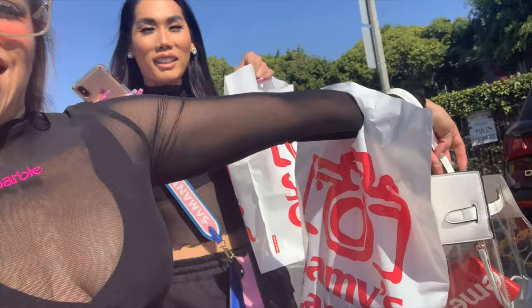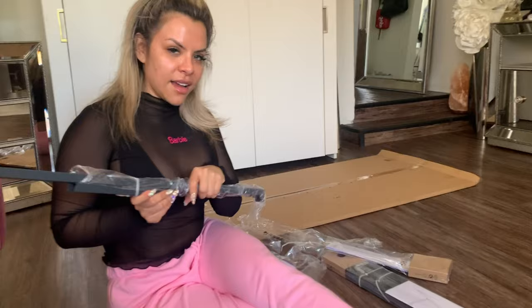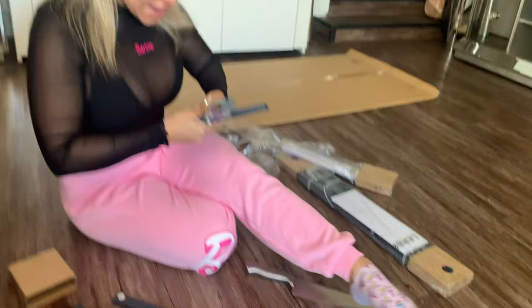Now we're going to Gia's apartment so we can build the studio. Yay. Okay, now we're here at the house. Careful with the knife.